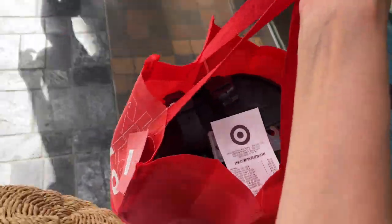Just went off in Target. Just got all our souvenirs. So there was a bit of a break in the day because we lost the car key. And this is a rental car.